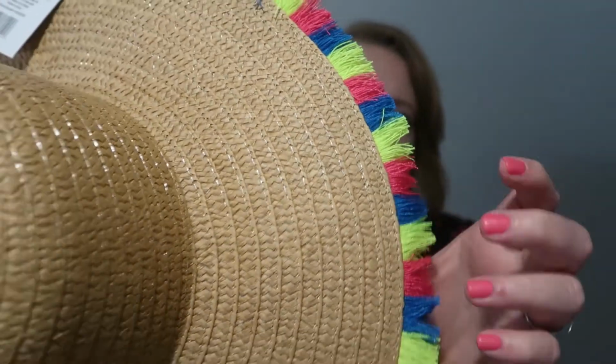So this we got at a store called Five Below. This is Lacey's little sun hat, little beach hat. I thought it was so cute with the little colors on there. I don't know, fringe or whatever you call it. But it's still just like a basket, woven, is that the word? I don't know. So that's her adorable sun hat.